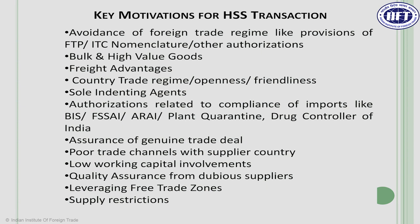Assurance of genuine trade deals. Nowadays, many a time sale on high sea is becoming more popular and far more beneficial, because the ultimate buyer is assured of a quality which otherwise he may not be. Let me take an example. I met somebody who was traveling to Africa, sourcing wood from Cameroon which he will bring into India and feed to his factory which manufactures plywood, veneer, and other items used for household construction nowadays.